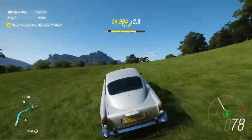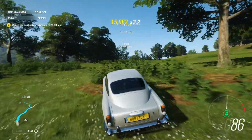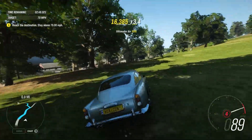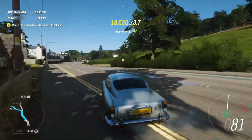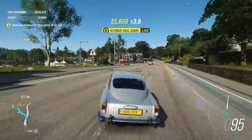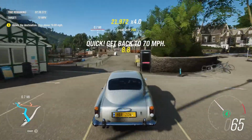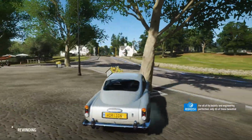Good thing there's no checkpoints in any of these chapters, otherwise, yeah, I would have a hard time getting 3 stars in any of them. I don't know how much time we're going to cut off. We might not save any time, actually. But it's worth a try. We have to stay above 70.